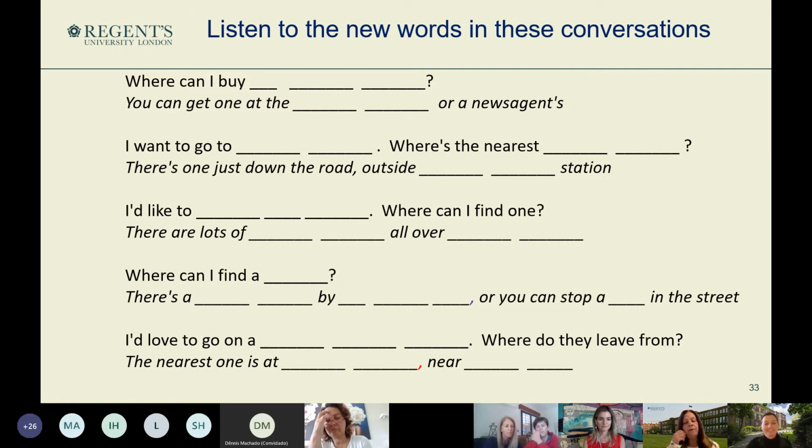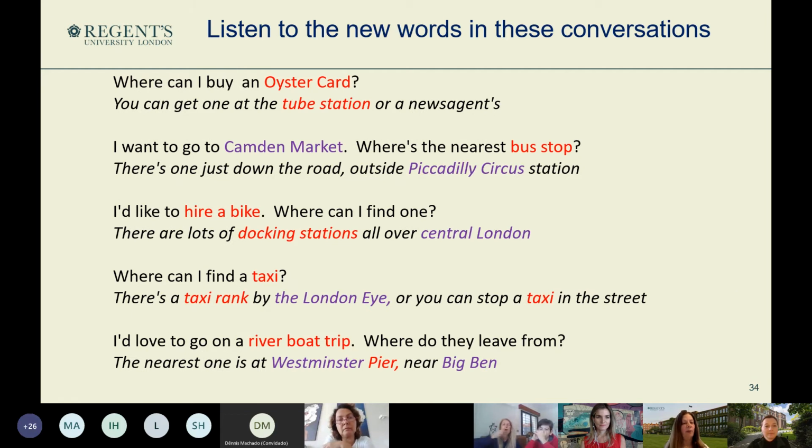So these are all very useful little questions. Amalia gave you some questions for traveling, and these are questions that you can use when you're actually in London. Now we'll read them again, and then you can hear the answers. I hope you managed to hear some of the answers. If not, don't worry, because you can hear them now.